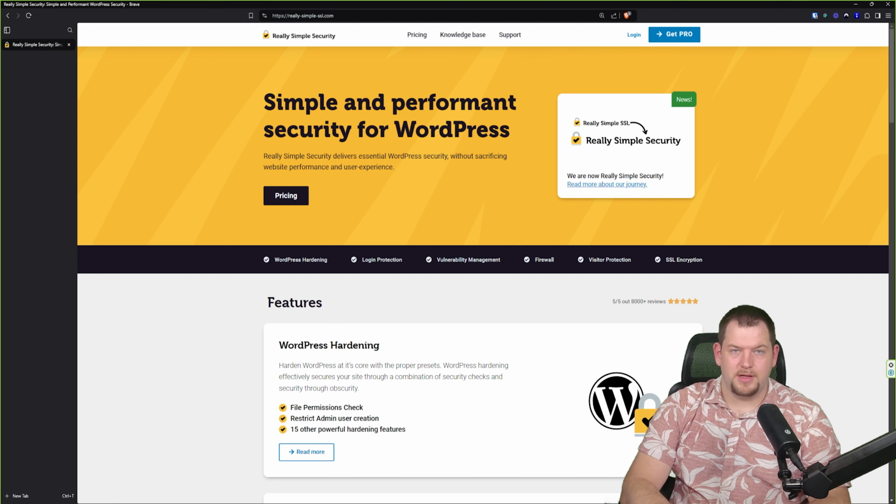Another impressive feature is their vulnerability management. They work closely with WPvulnerability to monitor potential security threats, ensuring that your site stays protected against emerging risks. They are also in ongoing discussions with the Patchstack team to integrate Really Simple Security with Patchstack services. This will allow users to benefit from Patchstack's vulnerability reporting while ensuring that Really Simple Security covers nearly all identified issues, making it a comprehensive solution for your website safety. And now, let's take a look at all the features.